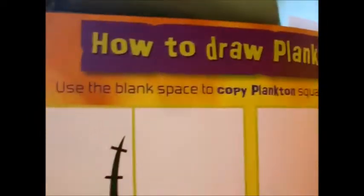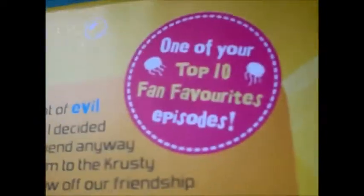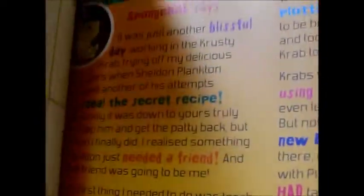Okay, next up. Pages 48 and 49 we have how to draw plankton. Okay, so you can copy plankton square by square. So the plankton here, and the box there, which Sandy? Fun, SpongeBob says. So yeah, another top 10 fan favorites episode.